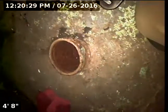We have a 4-inch cast iron cleanout next to the main stack as our point of access. I'm going to insert the camera and check the overall condition and serviceability of the sanitary sewer line. We currently have water running.